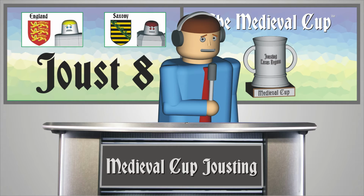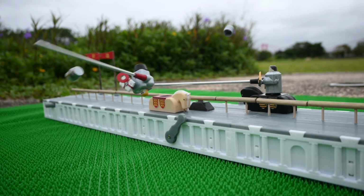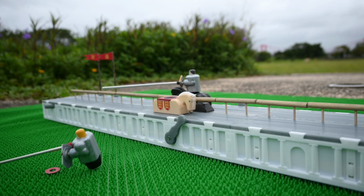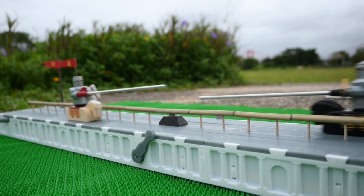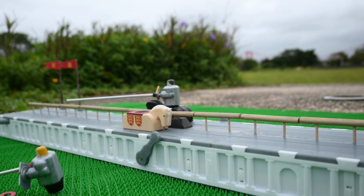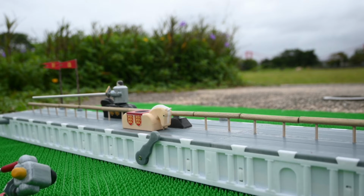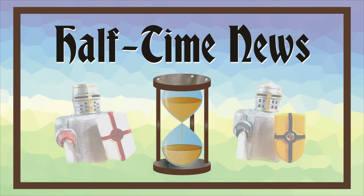Yikes, another pulverizing encounter as Gunter rivets one to Andrew's mutton basket, sending him airborne, while Gunter casually completes his run. Note Gunter's target ring flying forward at the moment of impact, but returning quickly to its place as Gunter rides on. That is highly skilled jousting. 4-point gain for Gunter. It is 30-35 Saxony as we pause for Medieval Cup Jousting halftime news.